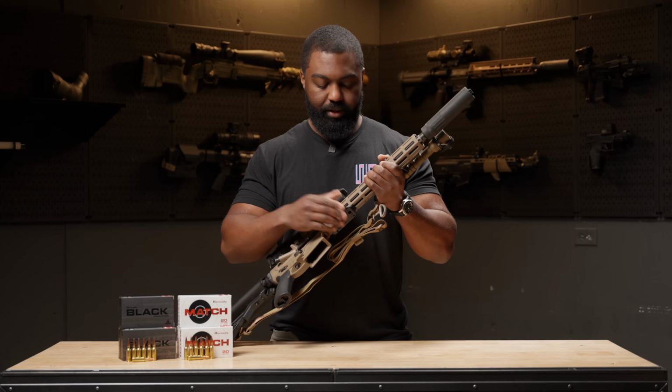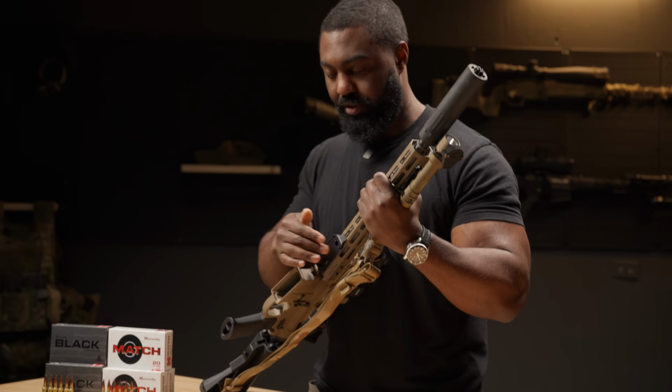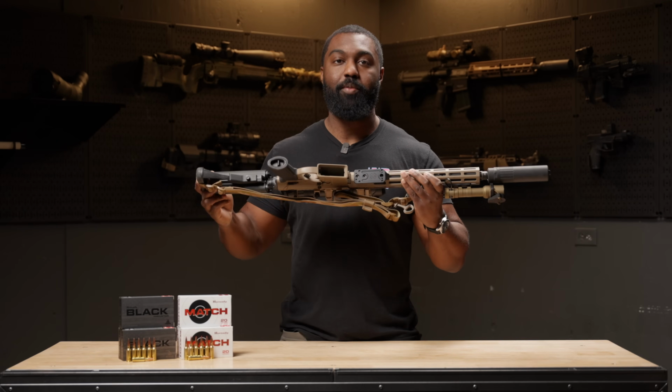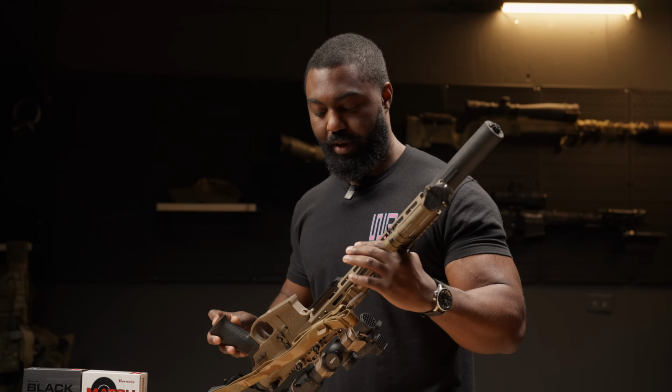Another cool thing is the ARCA section here. This one bolts right into the rail. It's 2 screws that screw into the rail, and it's in a really good spot. I find myself using ARCA quite a bit these days, so being able to just have it included with the rifle, and not have to worry about it, is pretty nice.